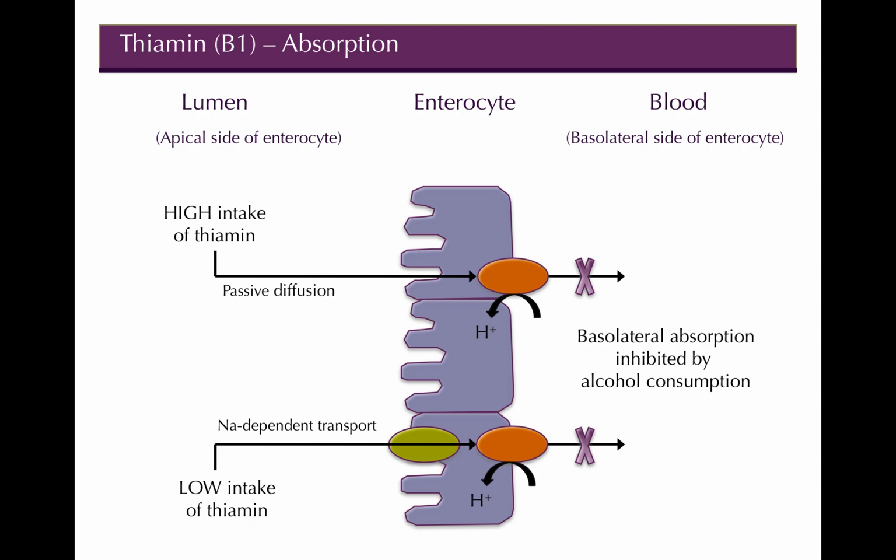And then basolateral, this is an interesting thing that is pretty important to keep in mind. This whole process can be inhibited by alcohol consumption. You may know that people that are alcoholics, severe alcoholics, tend to develop B vitamin deficiencies, and this is one of the reasons. Thiamine and some of the other B vitamins can enter the enterocyte, but they can't get out into the bloodstream because alcohol is blocking this mechanism from allowing thiamine to get out into the rest of the body. There's other reasons too. Alcoholics may be replacing food with alcohol, so there may be a replacement there. But definitely alcohol interferes with B vitamin absorption as well.